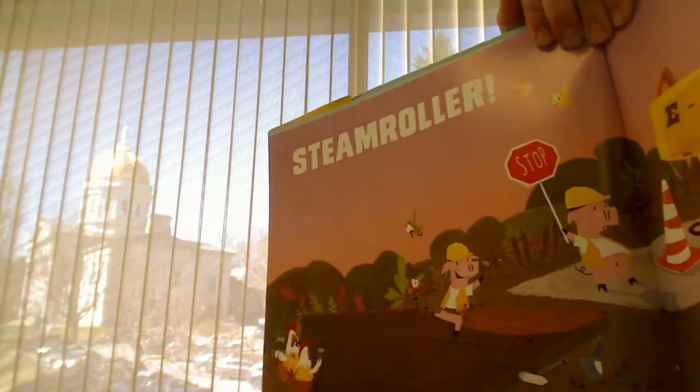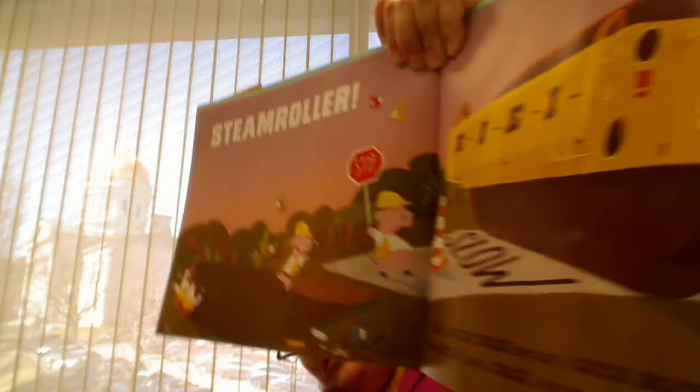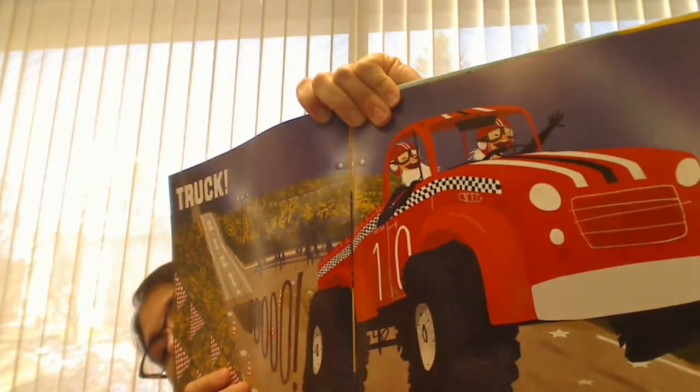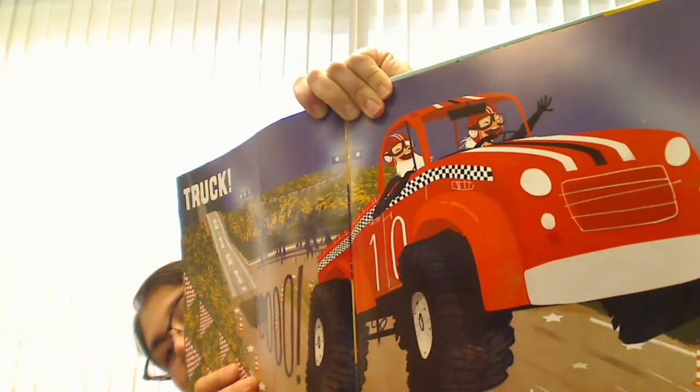And then he has a whole bunch of trucks, like steamroller. This thing is huge. With a squish smash here and a squish smash there. And then he has a cement mixer. And then the last one is a monster truck, which kids are going to love. There you go.